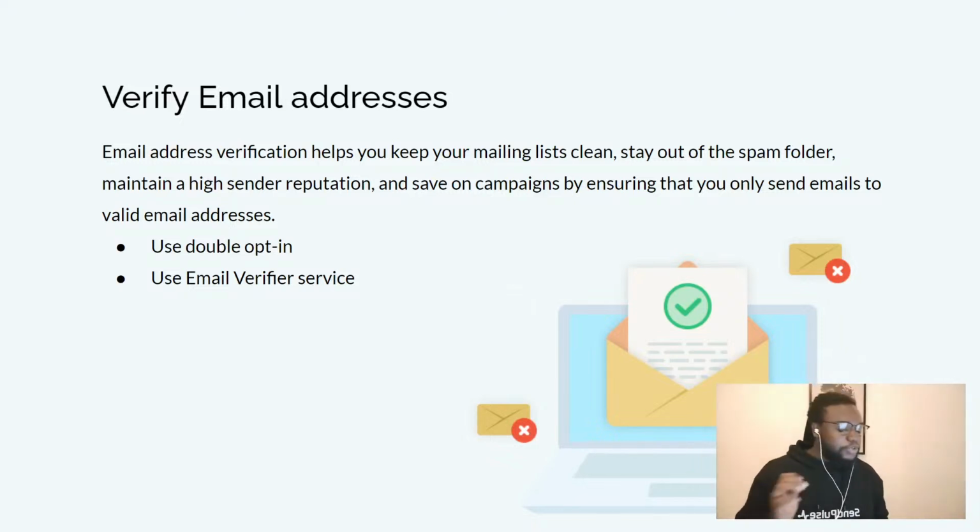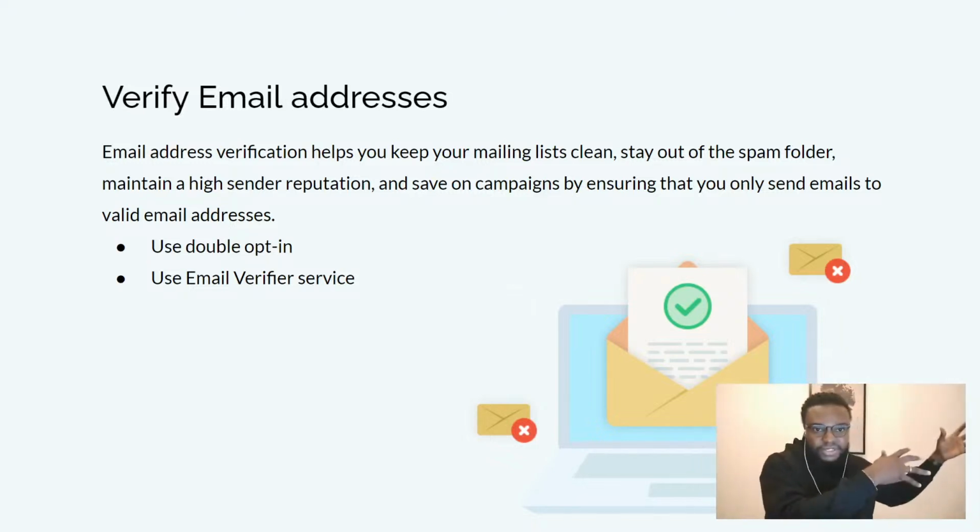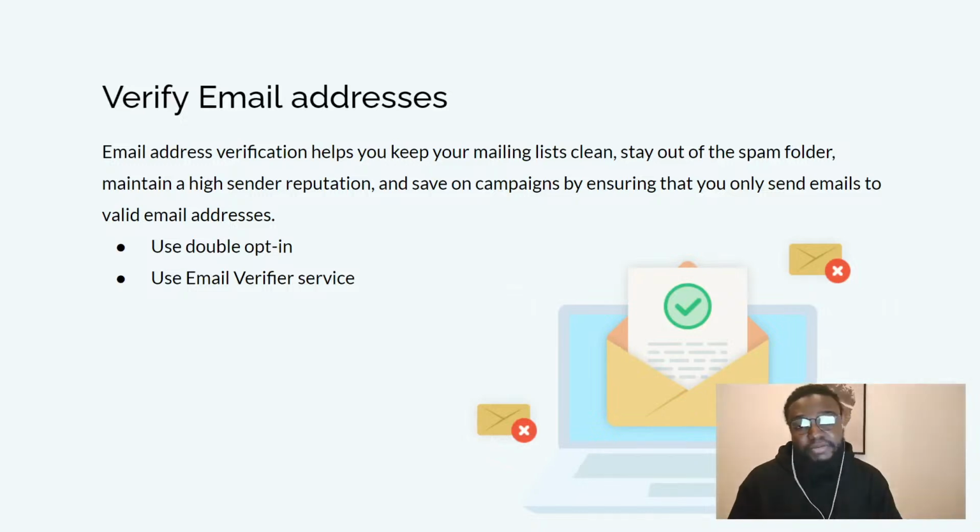So peradventure you've built an email list from a different source, not on the SendPulse platform, and then you are bringing that email list to the SendPulse platform. Take advantage of the SendPulse email verification service. What that service does is it tests all your email, tells you the ones you can send emails to and the ones you can't send emails to. So you can just go ahead and delete the ones you can't send emails to, and that way you can focus on the quality of email addresses you have and throw away the rest. Because in the end, those emails don't exist.